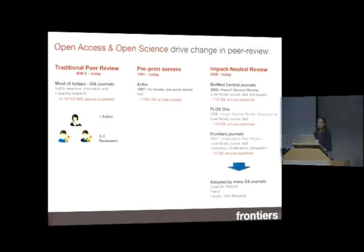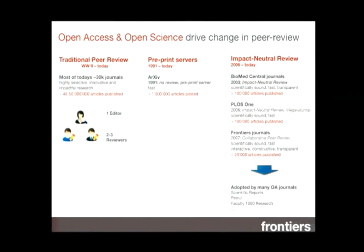Before I tell you more about our review system, the collaborative review, I would like to set the framework a bit and give you an overview of the main review methods out there. We quite like to judge them based on article numbers, so not so much on the innovation behind them, but how much traction they received in the past in terms of articles reviewed.